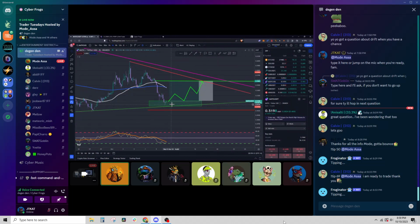Actually, I could see this shooting up pretty fast right now because of how far we are from the EMA. It's going to want to get back up to it. Probably going to have a pretty good pump.